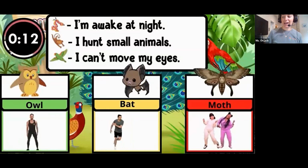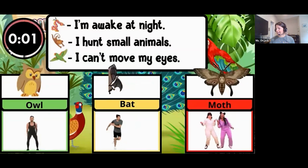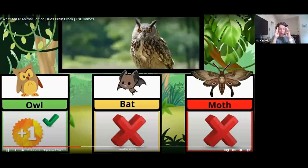Now, I hope you guys know this answer. Let's see what it is. Oh, man, some friends are getting a good workout in right now. It's an owl. Friends, we talked about that one yesterday. Remember, they can't move. They don't have good eye muscles, so they can't move their eyes. They have to turn their head. That was a big clue.